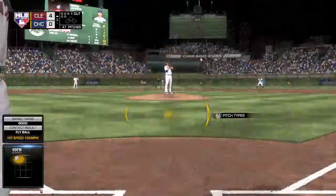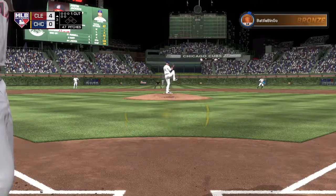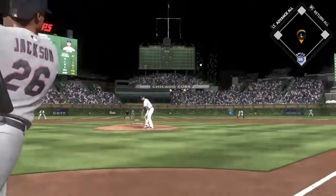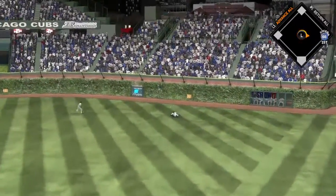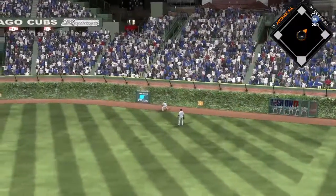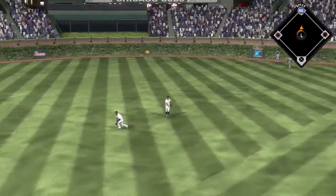Digging in to try it again, Austin Jackson. No official at-bat for him, but he has scored a run in this one. There's a well-hit ball out to right center field. Jackson will take the turn and head for second now. And he'll pull into second with one away.